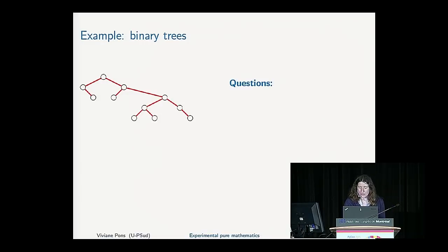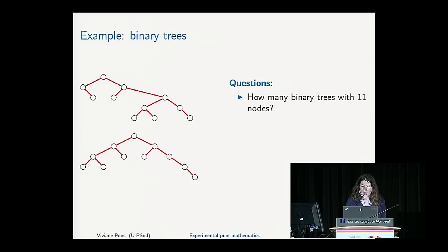Of course, I could have made another one. Here's another one. It's also a binary tree. It also has 11 white dots. So first question: how many binary trees with 11 nodes are there? Well, you can start trying to count, but it will take you some time, because there are 58,786 of them. So you see, it's a lot. And here maybe you start to understand why I need my machine, because even for me, drawing 58,786 binary trees is boring.